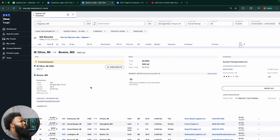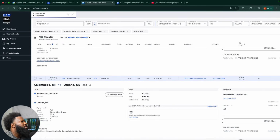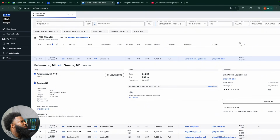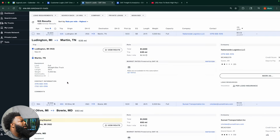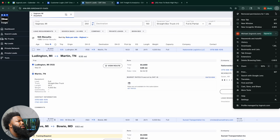26 feet, 6,500 pounds, $2.16 a mile. Not bad. Tracking required. Kalamazoo, Michigan to Nebraska, $2.10 a mile. Must have 12 months of authority. You must have a year-long authority to get this load, but it's good that you guys can at least see brokers who are posting these requirements just to know you're not in the dark. Let's go ahead and move on. But these are some pretty solid loads, honestly.